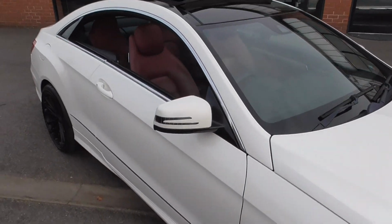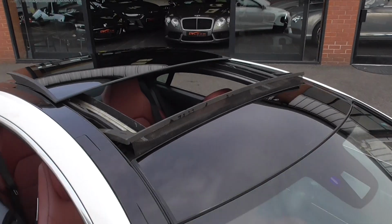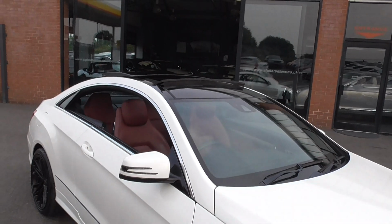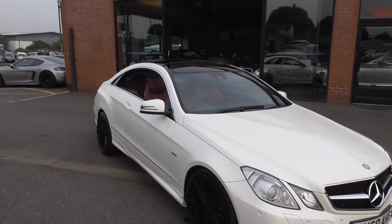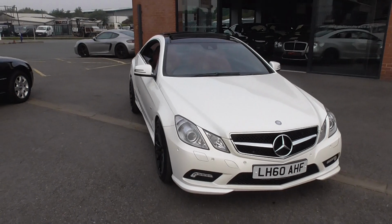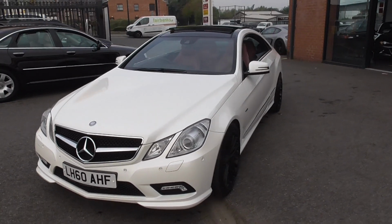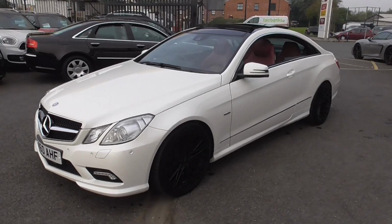Panoramic glass roof there as well, so think about that, the external white paintwork, panoramic glass opening roof, again, which is a wonderful option. You can tell this car has really been cherished. Now if you take a look at the service history, which I've imaged on our website, you'll see that it's been very minimal miles in its early life.